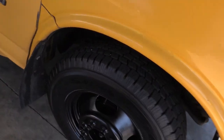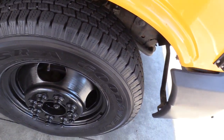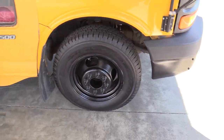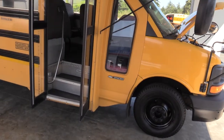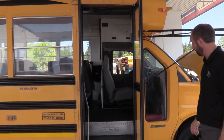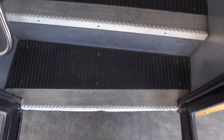Moving on. Those tires on this thing are excellent. As Eric would say, they look pert near new. Got good siping on them. Very good tires. They all match. Mirrors are all sturdy on there. Well, let's go ahead and step in. It's a 3500 chassis, so 12,000 pound gross vehicle weight rating.